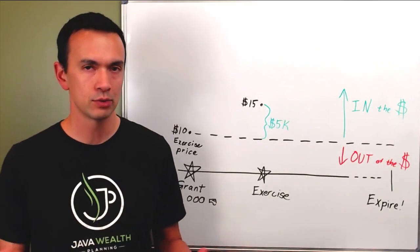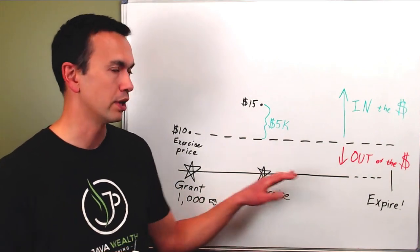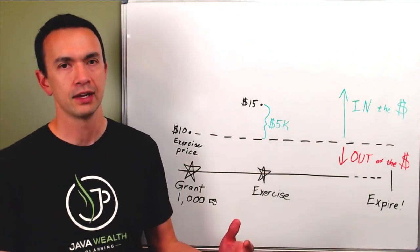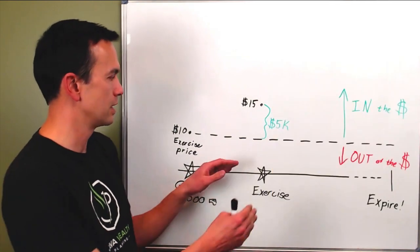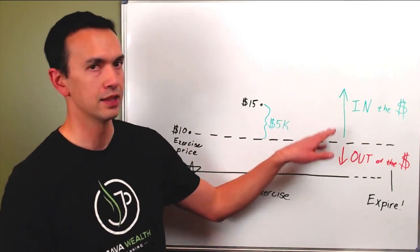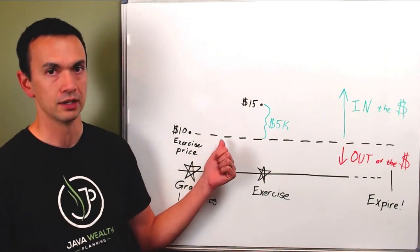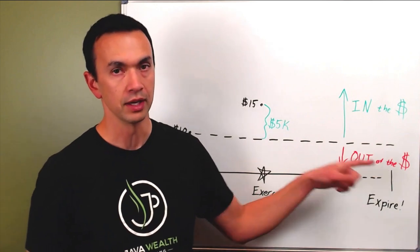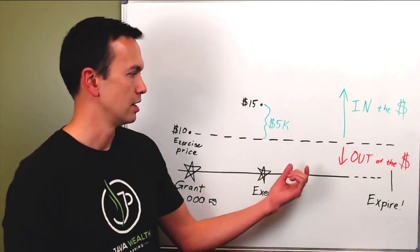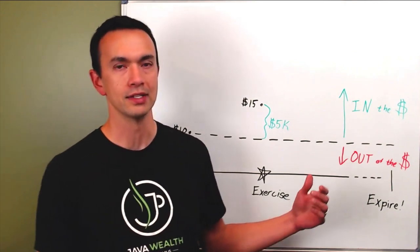The first consideration, and this one might be kind of obvious, but I want to make sure we have a full understanding of it, is whether the option is considered in the money or not. Saying an option is in the money is just a fancy way of saying that the actual stock price is above the exercise price. That means it has value, so it's in the money. But if the stock price gets below this $10 exercise price, then it's considered out of the money. Your options then don't have any value whatsoever, because if the stock price was at $5 a share, why would you pay $10 for something that is actually worth $5?